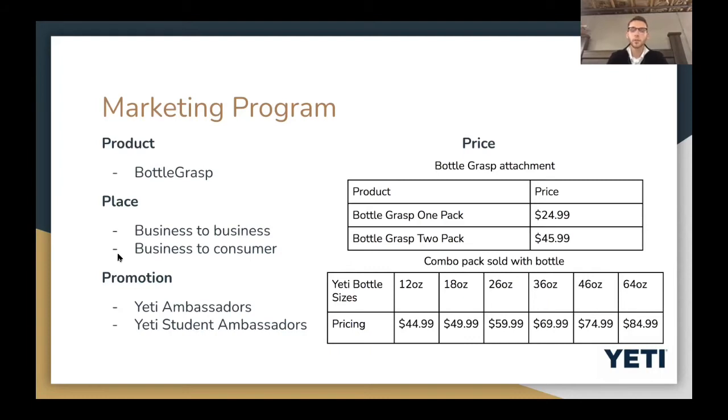And then for our promotion, Yeti currently has in place Yeti ambassadors, and they're using people that are at the top of sports, such as fishing, hunting, rodeo, places in those areas to really show off their products. We're looking to move into Yeti student ambassadors, which would kind of go for college students to show off Yeti bottles in more of like an everyday setting.